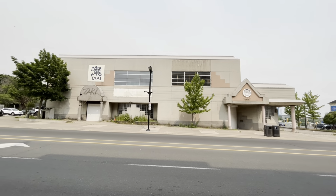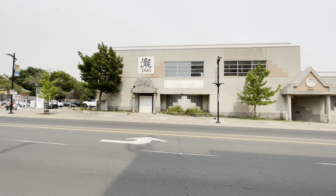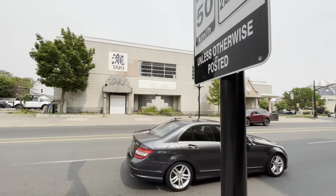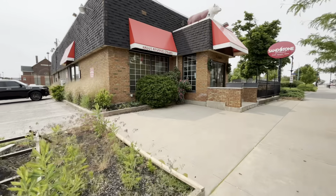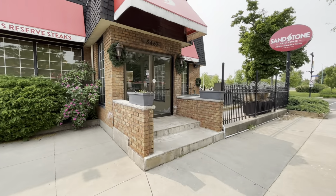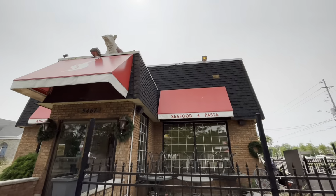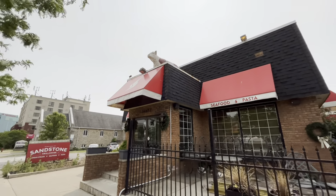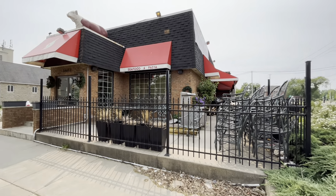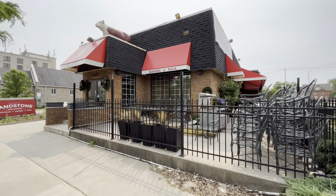Wow, this place used to be, I think, a Japanese restaurant, but I'm not positive, but it was here a really long time, so I don't know what happened to it. I don't see a menu. But there's a big giant cow on the top of it. I'm not even sure if this place is open. It doesn't look like it's open anymore. That's too bad. That place was here a really long time. I wonder what happened.